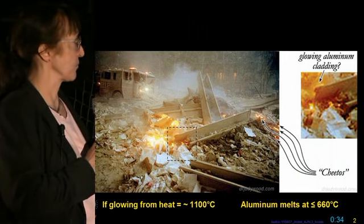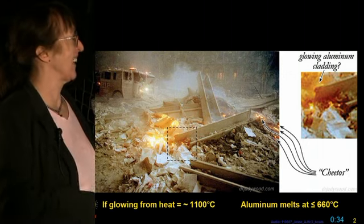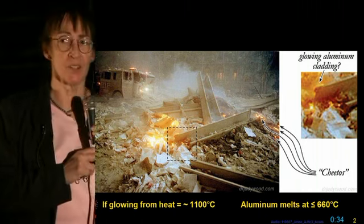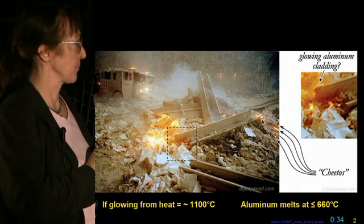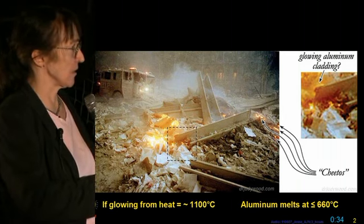Let's look again. Right. That's actually the original Cheeto. But if we look at this aluminum cladding, it doesn't even look wilted. And if you notice in this one end, and let's look at a blow-up of it, to me that looks like it could be glowing on that end. But why isn't that paper burnt?